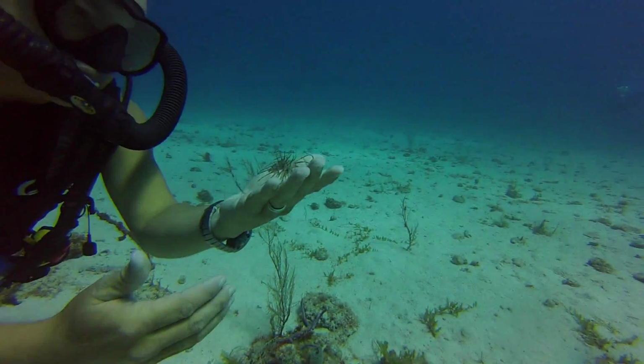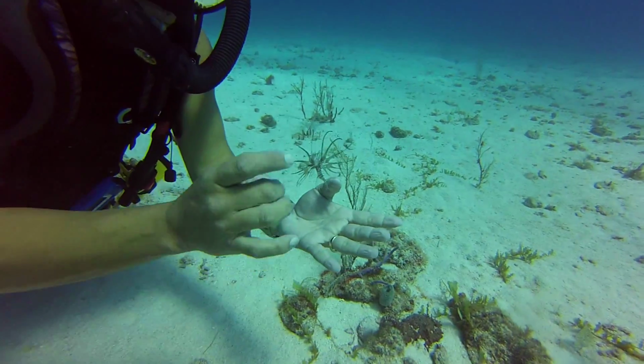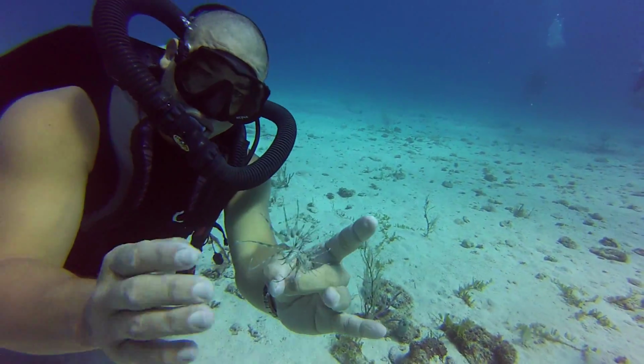One of the ways is to catch them young. Here's a baby lionfish, and the way you kill them off is by flicking them to death, which isn't really too much of a happy experience for the lionfish, but it does work. That's the boat captain there doing the deadly work.